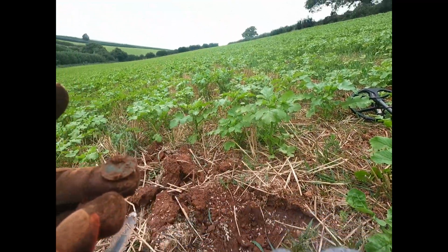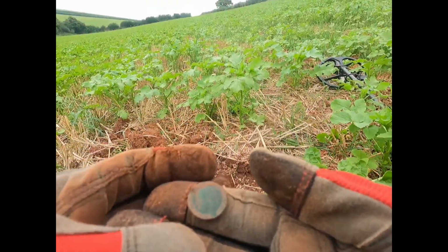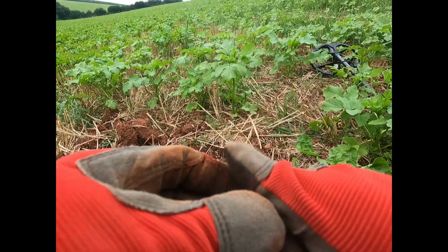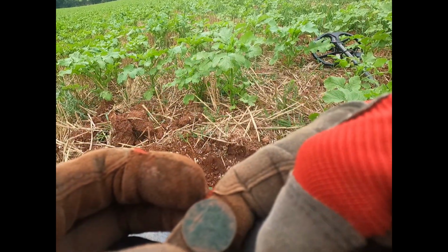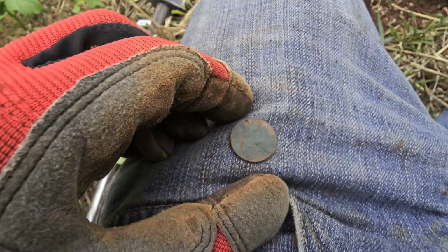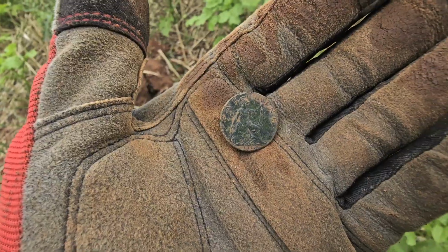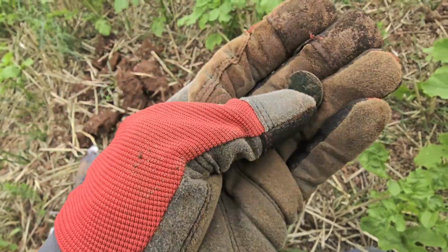There's a little coinage. It's got nice patina on that. It's Georgius. Lovely patina on that. So it's probably going to be a halfpenny. That's a farthing. 1919. Lovely coin. Real good condition. Happy with that. Georgius farthing. Beautiful condition. 1919. You can see the date on it really well. And then look at that for a bust. Yeah, really happy with that.